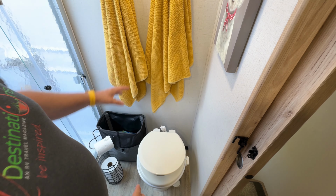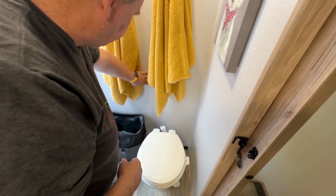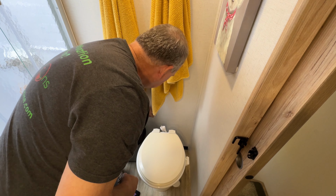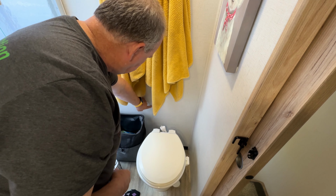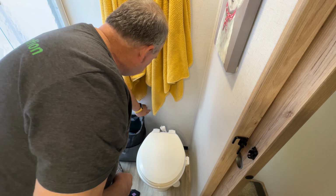Another thing that we noticed right from the get-go was these walls here in the bathroom where the seam comes together, they had not been actually attached very good right down here. And so I ended up just trying to pull back the seam tape and put some more staples in, and now it's a little more solid.